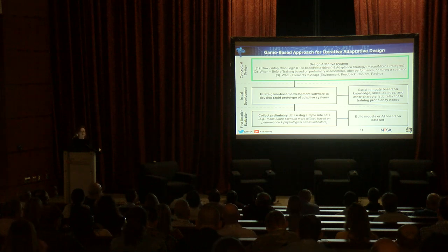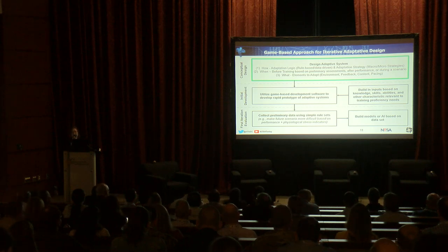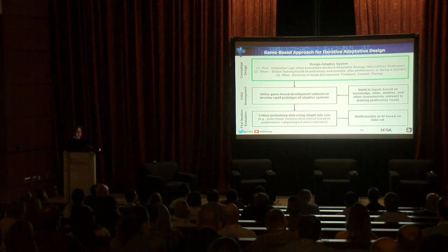Often you can start with rule-based and figure out your adaptation strategy, which in micro adaptation and simulation would be very effective to do. You figure out when, whether you want to assess them before each scenario, after each scenario, or during a scenario live, depending on the kind of inputs that you have. And then lastly, figuring out what elements you're going to adapt. Will you make the environment more challenging? Will you provide them tailored feedback? Change the content that they're presented with, or even the pacing to make it more rapid for the trainee.